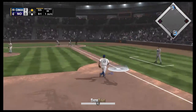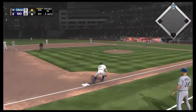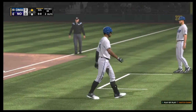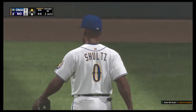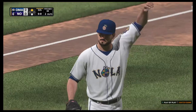Takes this the other way to right, but this will hang just long enough for him to run it down in shallow right for the second out. And no tag at second. He'll head back there with 2 away now. Well, we've mentioned the conditions aren't ideal with the rain coming down, and that can make every play a little bit of an adventure. You really have to concentrate, and he did there to haul it down.